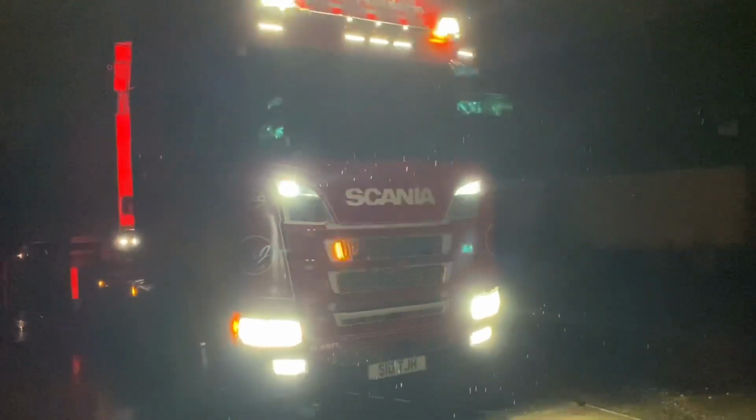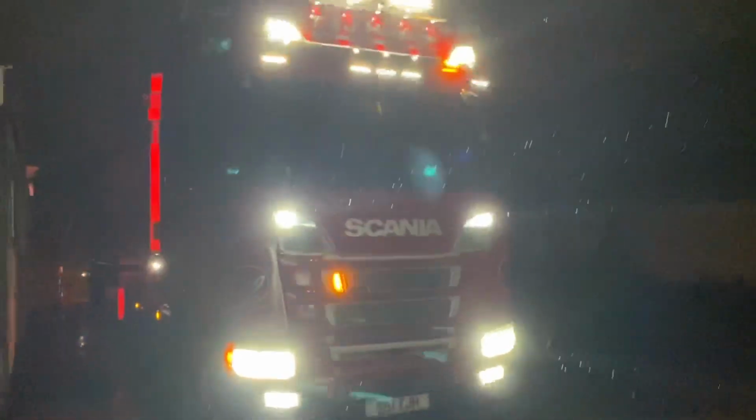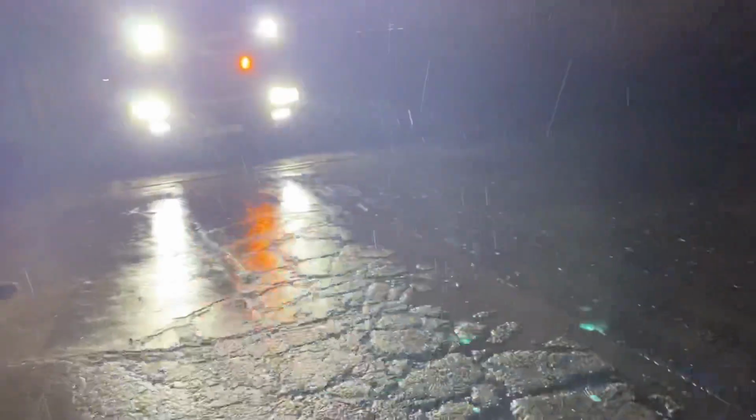Is that main beam now? Yeah. Yeah. Standing from the works. Can't see it. Jesus. So when you stand here, it just wrecks your phone.